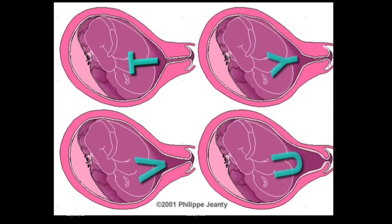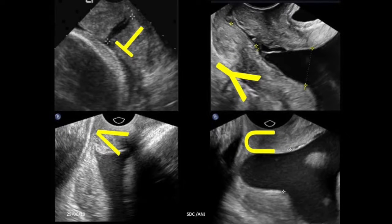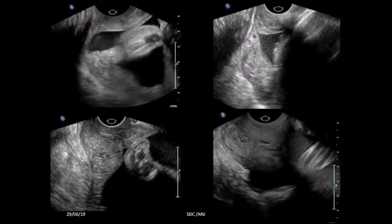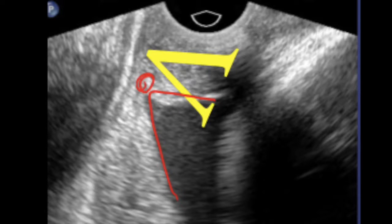Then what are the types of cervical incompetence? It may be just a short cervix, as you can see in this. It may be a Y-shaped incompetence, it may be a V-shaped incompetence, or it may be a U-shaped incompetence. So as you can see here, it is the short cervix in the first image. This is the Y-shaped incompetence where this will be the funnel width, this will be the funnel length, this is the closed cervical length. Then sometimes you see it is almost like a V and it is almost open. This is the external os and the internal os is open.